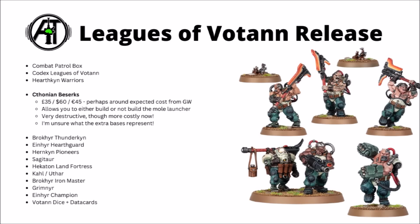Next up we've got the cybernetically augmented Chthonian Berserks with their great big plasma axes or concussion mauls. These guys are £35, $60 or €45 for 5 of them. It does appear that you do have the option to either build the Mole Grenade Launcher or just field the last Berserk as another melee-bearing one.